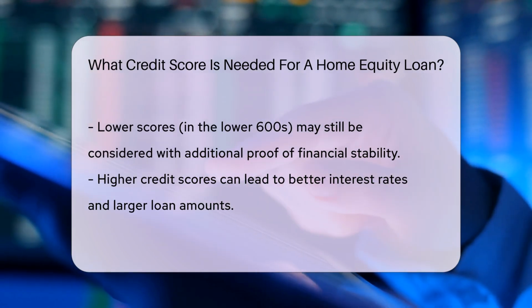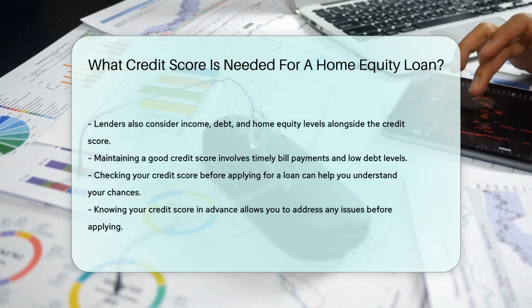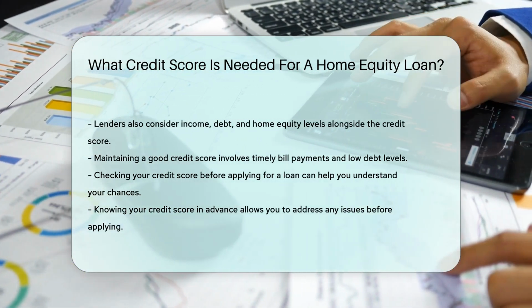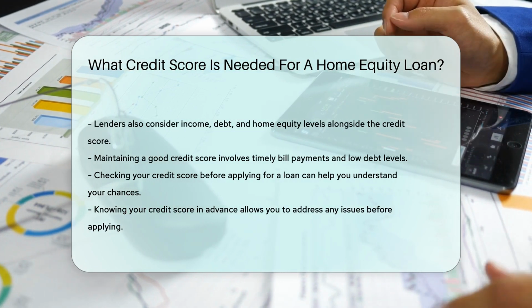But remember, the score isn't the whole story. Lenders also look at your income, debts, and how much equity you have. Keep your credit score happy and healthy by paying bills on time and keeping debts low. And if you're curious about your score, check it out before applying. It'll give you a heads up on where you stand.